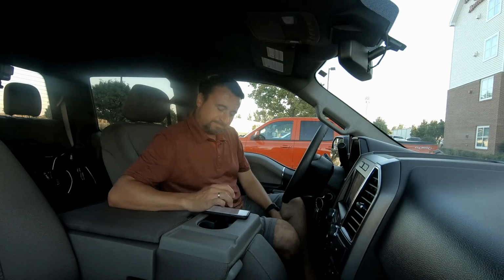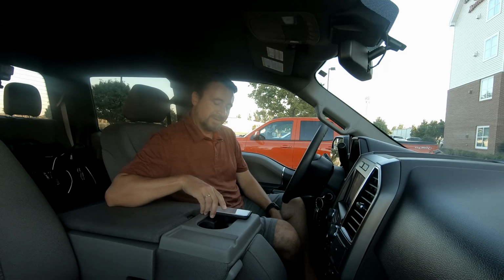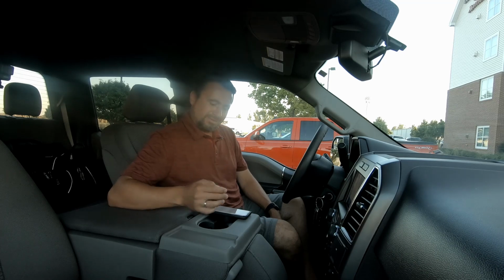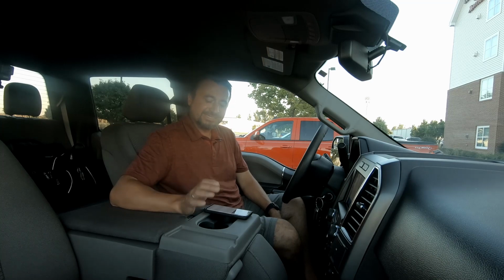There are several different engines to choose from. Now there is a 2.7 liter V6 EcoBoost, there's a 3.5 liter EcoBoost, there is a diesel engine, which I'm trying to get some help here, and there is 2.7 liter V6, 3.0 liter V6 diesel, 3.3 liter V6, 3.5 liter V6, 5.0 liters.